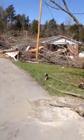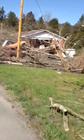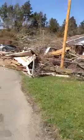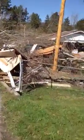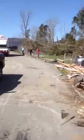Take a stick and come out here and bang. That's a tornado. Dude, Mom, look at that nice car got squished. See?